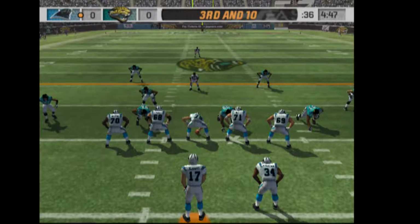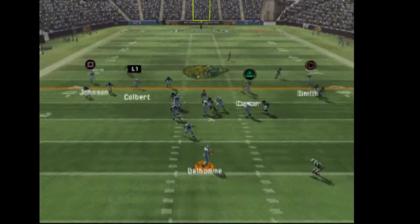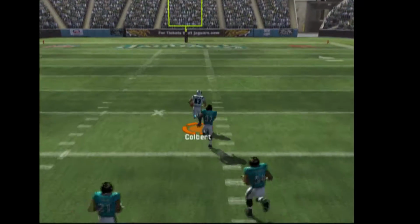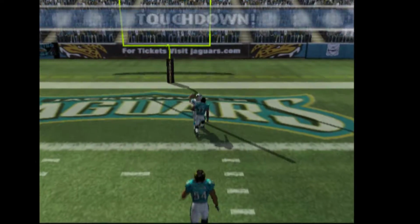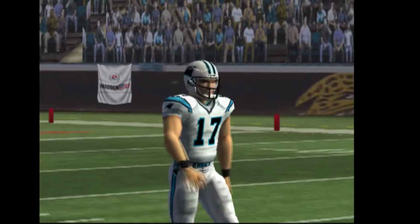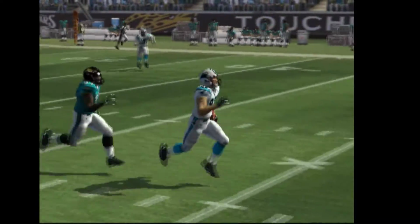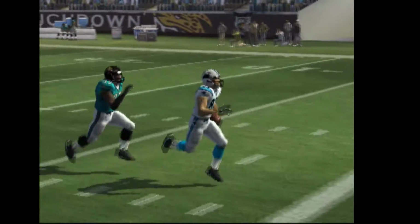Delhomme starts out of the shotgun. He hands it off. They'll go with a play fake. Gets rid of it. Goes up, makes the catch. The 30, the 20, the 10. Touchdown, Carolina. When you get this kind of execution, you got a great chance of making a big play. Watch it here as everyone takes care of their assignment. The pass is thrown where the receiver can make the best play on the ball, and it's 6 points.